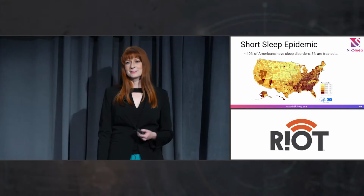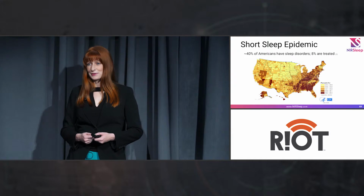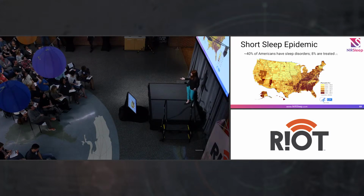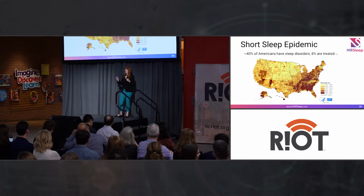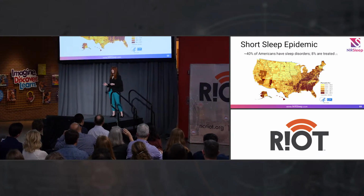40% of US adults are estimated to have at least one sleep disorder. 8% of them are in treatment. And this is for a condition that we can usually treat if we know that you have it. Now, there are a lot of reasons for underdiagnosis, but a major barrier is the diagnostic process itself.